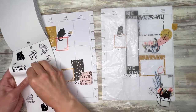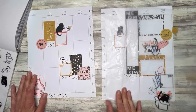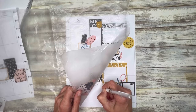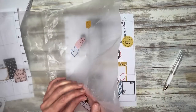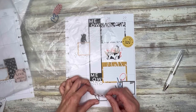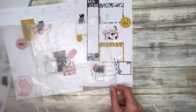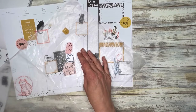I like this one. Let's see how this one looks. Oh my gosh, that is so cute. Okay. I'm gonna put this guy down here. I think he'll look good there. We're gonna take out this line. Cute. Wonder how. That looks cool.